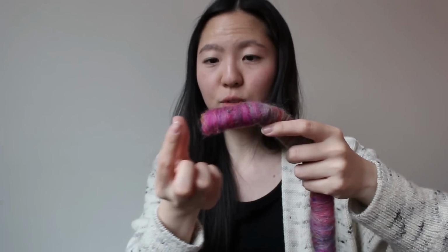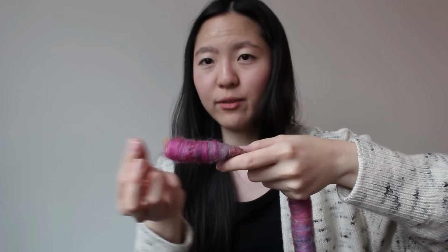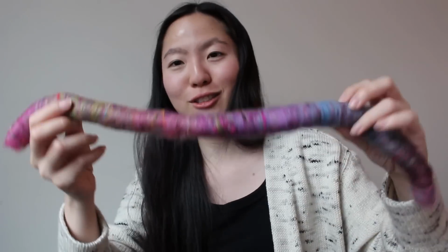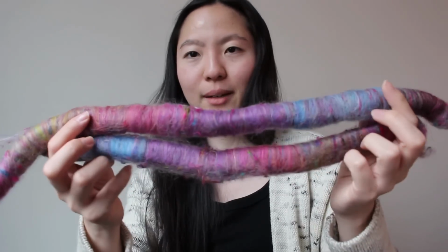And then I think that you spin it this way, or you draft it this way, so that all the fiber is kind of in different directions when you're spinning it, versus all of them being straight in the same direction that you're drafting it. That could all be wrong, but that is my very little understanding of Rolags.